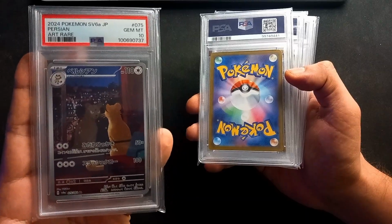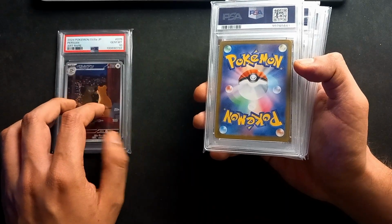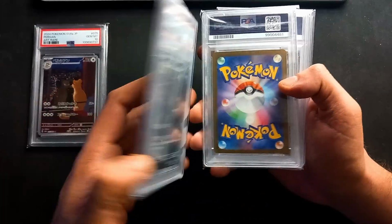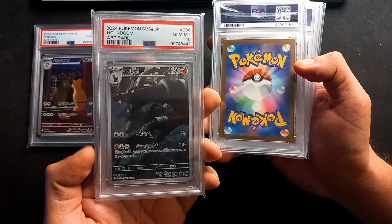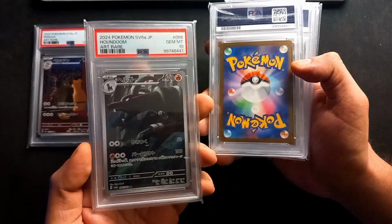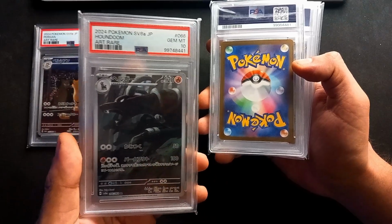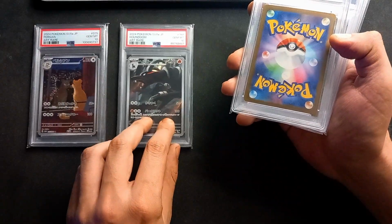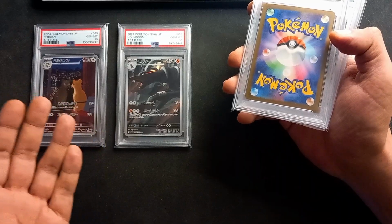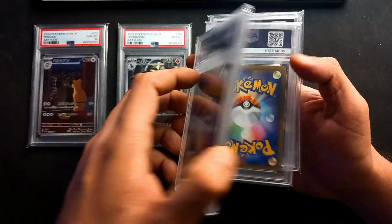We're starting off with the Art Rare Persian in a 10. Purchased 2 for 40 apiece, sold one in the perfect timing for 80, so I have this one for free. Then we have a Houndoom that I purchased 2 of for 40 bucks a piece. I sold one for 60, so I have this one for 20 now. Can't go wrong with that. Really gorgeous artworks, I must add here. That's why I purchased them in the first place, but they were so cheap from one seller I couldn't let the other ones pass, the duplicates.